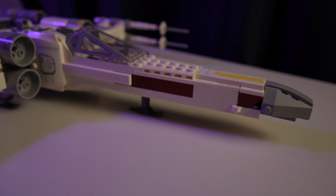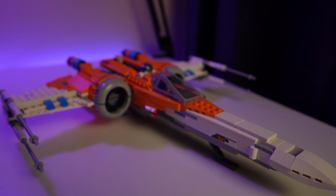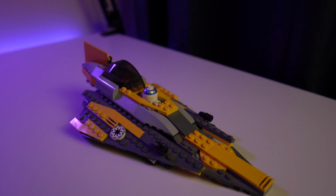And then pretty much everything besides that is Star Wars. I'm really into Lego Star Wars. Lego spaceships just look really cool, so I just like to buy them and display them. So over here, we've got both X-Wings. We've got Luke Skywalker's X-Wing from the original, and then we've got Poe Dameron's X-Wing, which is a little bit bigger, a little bit more detailed. And then below that, I've got one of the Jedi fighters, and I'm not sure what this one in the back is. I just know that I got it in like middle school.